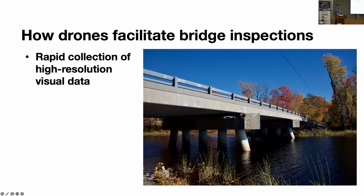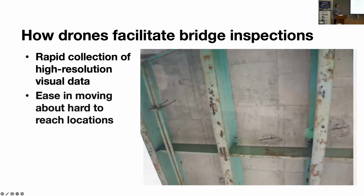But also, we can easily move around to spaces that we couldn't easily see before, specifically underneath the bridge. This is due to recent advances in drone technology, where it used to require access to GPS to fly for the navigation, which made it a little tricky going underneath the bridges. But with new guidance systems, this is fairly straightforward.